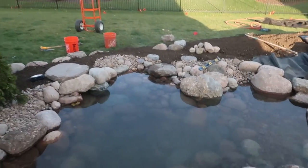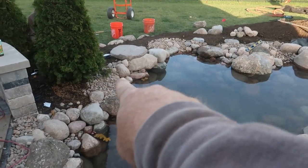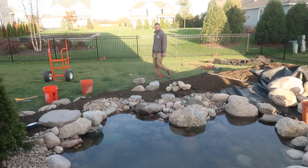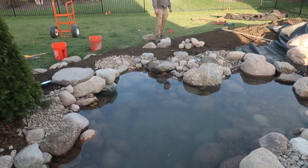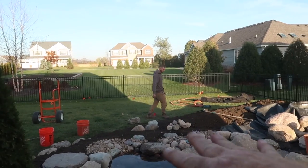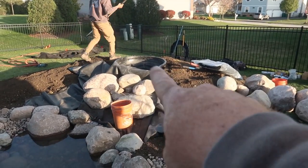For all you beginners out there, the number one thing you want to do with a pond is never cut your liner around the perimeter until the pond is up to its fullest level. The biggest mistake you can make is cut that liner too short because the liner stretcher just doesn't exist. So we want to make sure we wait till the pond's filled up all the way to the level it's going to be at. The other place I don't want to cut any liner is definitely around my waterfalls.